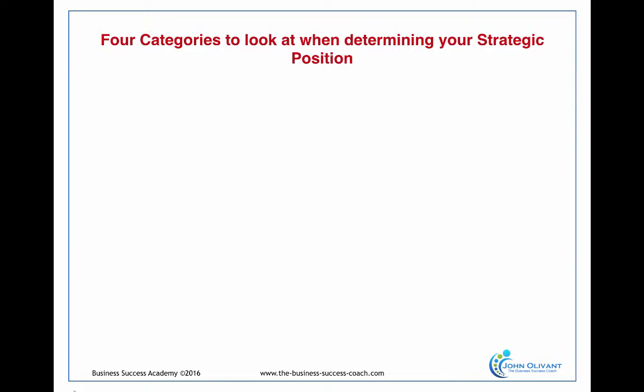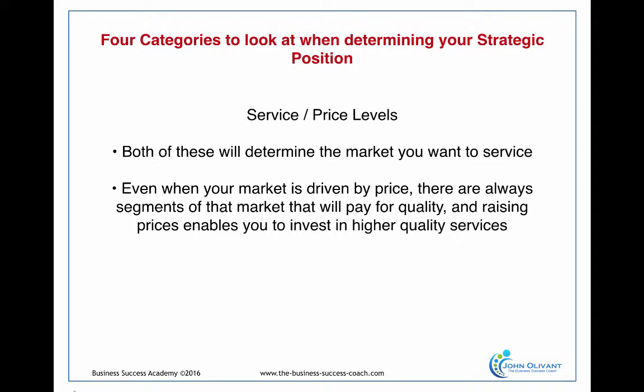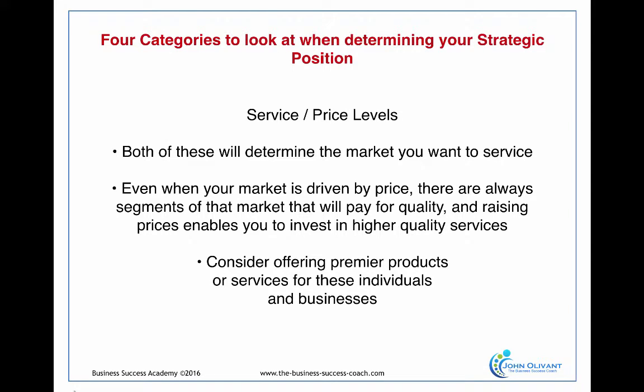The final of our 4 categories is service and price levels. Both of these will determine the market you want to serve. Think about Aldi and Lidl. They have targeted the price shoppers, whilst Waitrose targets the big spenders. Even when your market is driven by price, there are always segments of that market that will pay for quality, and raising your prices enables you to invest in higher quality services. You may consider offering premier products or services for these individuals and businesses. So we've looked at determining your strategic positioning.